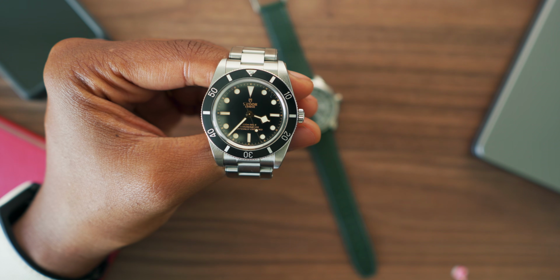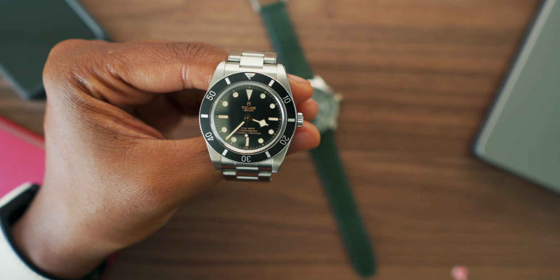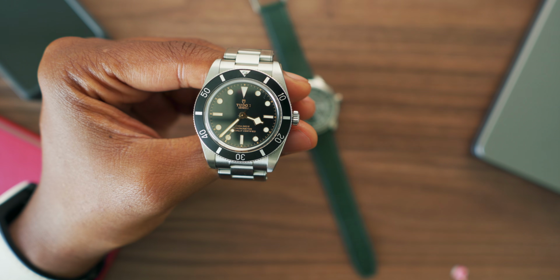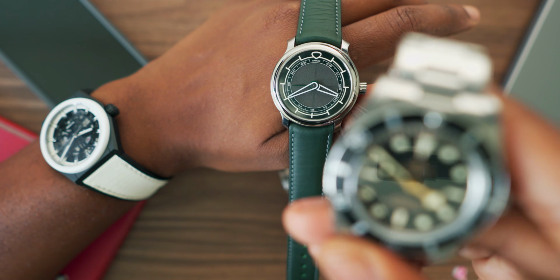The recommendation and conclusion in this faceless video today: the MK54 is awesome. I love it. I think it's the best value for money. I think this is the ultimate Black Bay that Tudor has whipped up so far. It's got the perfect size, the perfect thickness, and on your wrist, it actually feels like the real deal.